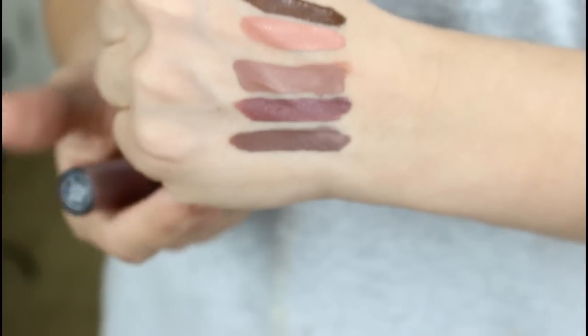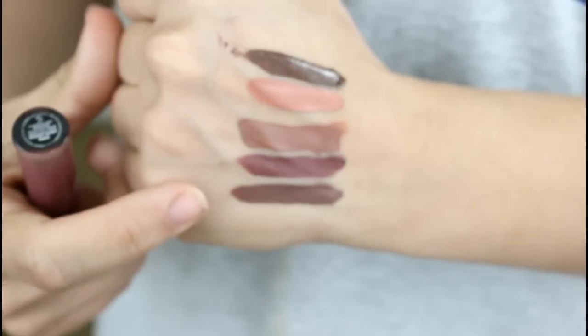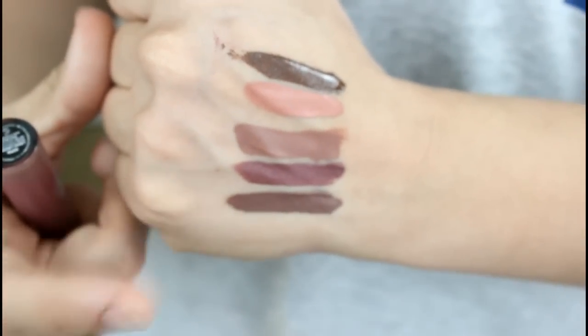I did a tutorial with this one, which I still need to upload, but I used it as my winged liner and it looked bomb. So there it is right there. This is honestly like a grayish brown mauve, if that makes sense. It's so pretty. I use this for my cool tone looks and I love it to death, you guys. So this one right here is Sepia? I don't know. Whatever. Alright, two more.